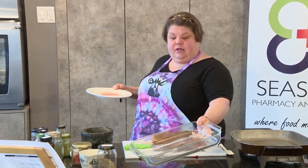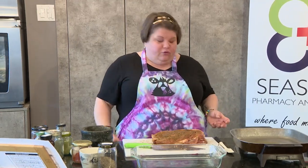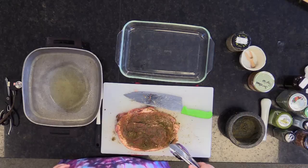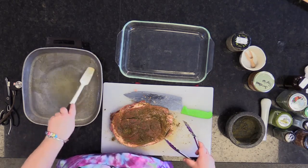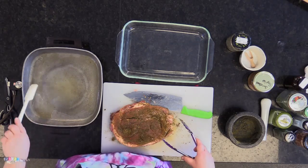From my pan, it's gonna go into the oven with no lid. So do not tin foil it. Do not put any of that stuff. You want it to have a nice crispy outside and a nice moist flavorful inside. So I'm gonna get my tongs here. Well, let's just mix this around here so it's everywhere. Smell-o-vision, it smells so good in here. Telling you guys.